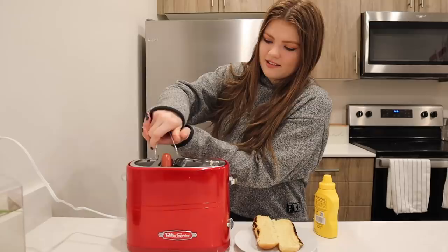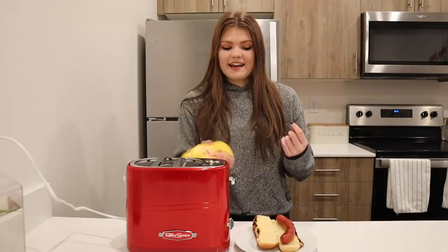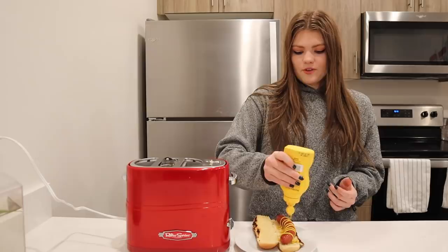And then, these are a little bit hard to grab though. Ta-da! Actually, it looks good. It looks like I literally roasted it over a campfire. And if you guys know me, I love mustard. I do not like ketchup as much, so I'm gonna be putting mustard on my hot dog. Comment down below if you're the same as me, if you like mustard. I know a lot of people don't, but we could be twins.